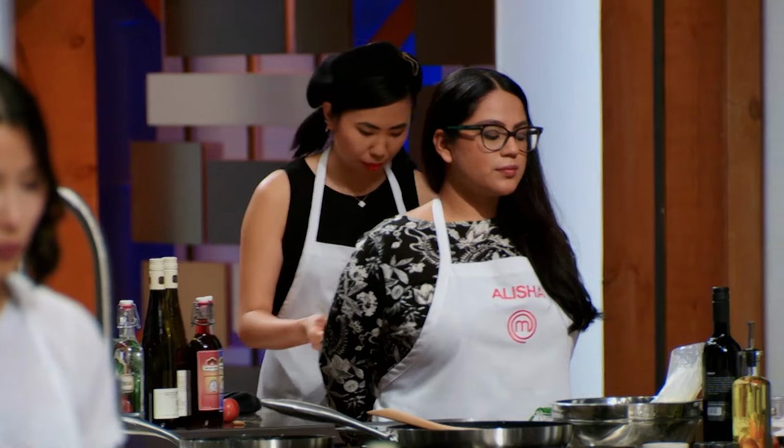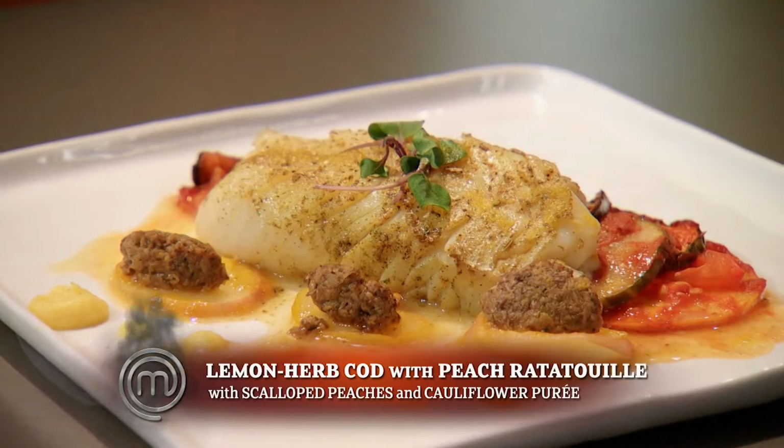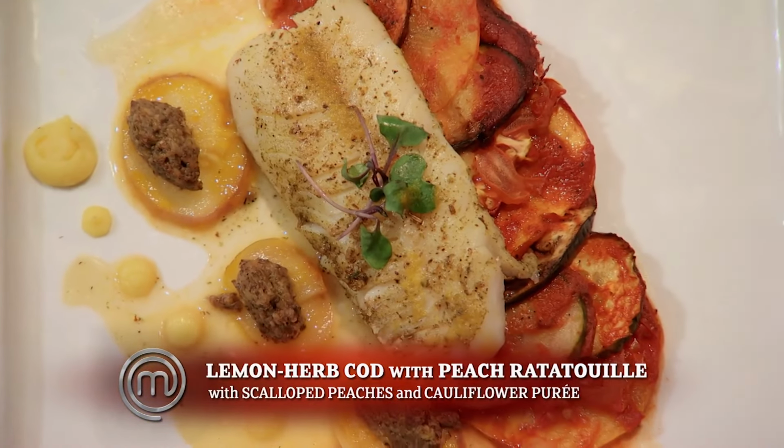Alice, please bring up your dish. I'm hoping that the peaches are the star of the dish. I have here a lemon herbal cod with a peach ratatouille and some scallop peaches and a cauliflower puree. What's going on with you? I'm nervous. I'm really nervous.